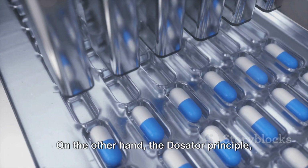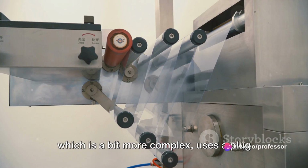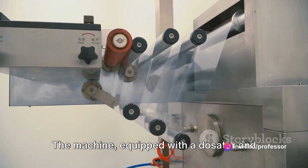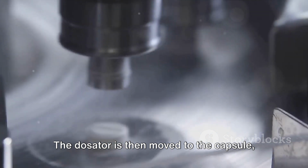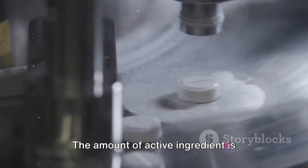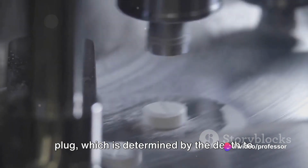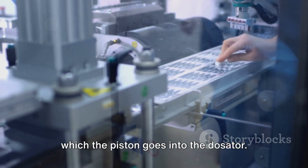On the other hand, the Dosator principle, which is a bit more complex, uses a plug of powder. The machine, equipped with a dosator and piston, first gets filled with powder. The dosator is then moved to the capsule, and the piston pushes out the powder plug into the capsule. The amount of active ingredient is controlled by the weight of the powder plug, which is determined by the depth to which the piston goes into the dosator.